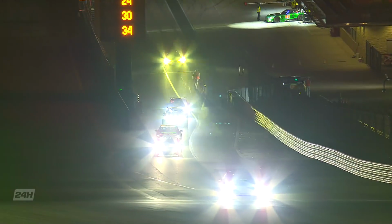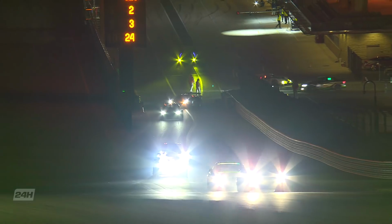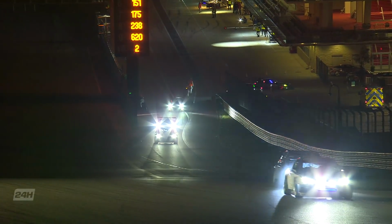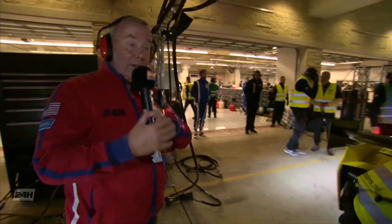Let's head down to the pit lane where the green lights have just come on, and Joe Bradley is there for us with Seb, our cameraman. Circuit of the Americas, and that's going to change things massively out on circuit. Night practice is all about a voyage of discovery. The track that you're out on this afternoon is going to look completely different. And I'm just being bustled out the way. That's how live we are down here in the pit lane.